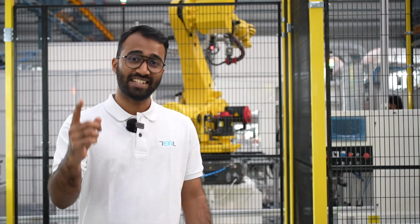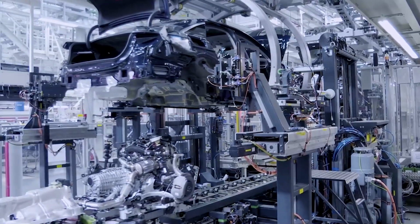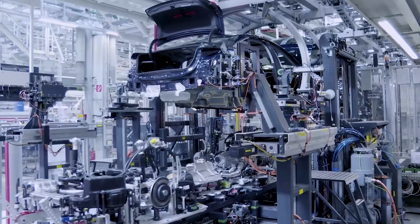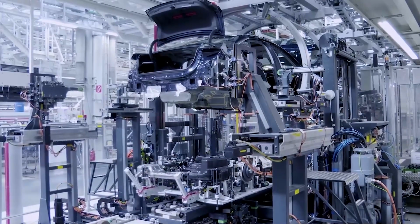Let's see pneumatics in action. In the past, car assembly lines relied heavily on human labor. Today, pneumatic tools like riveters and screwdrivers assist workers, making the process faster and more ergonomic.